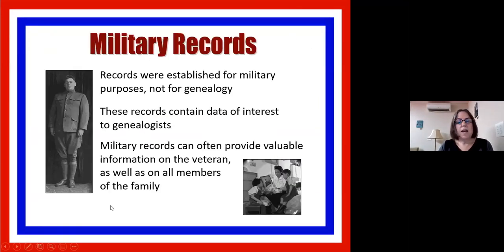Let's see. Military service records. Well, they were established, remember, for military purposes, not for genealogy, but they do contain a lot of information that benefits genealogists, especially not just for the veteran, but also for the entire family.